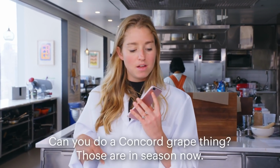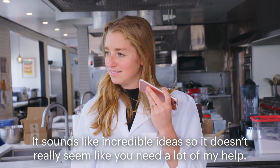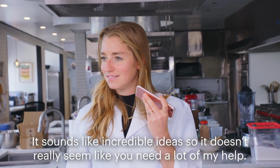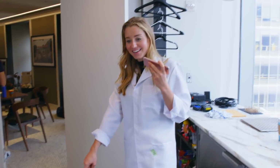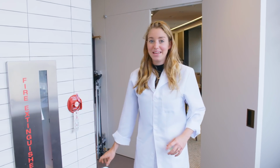So I was thinking about doing a peanut butter and jelly vibe, and I could make a strawberry syrup. Can you do a Concord grape thing? Because those are in season. Oh, those are in season. Those sound like incredible ideas, so it doesn't really seem like you need a lot of my help. Thank you, Claire. Should I start making a cake?